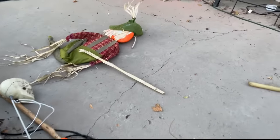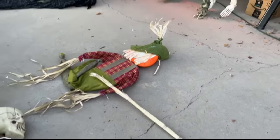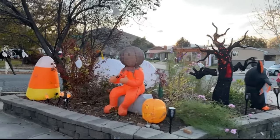This is Max's scary scarecrow animatronic he was doing. He likes to pretend that he has animatronics. He'll make it move and stuff.